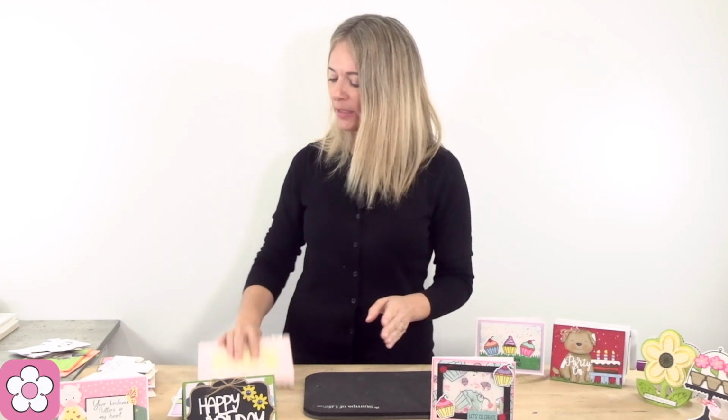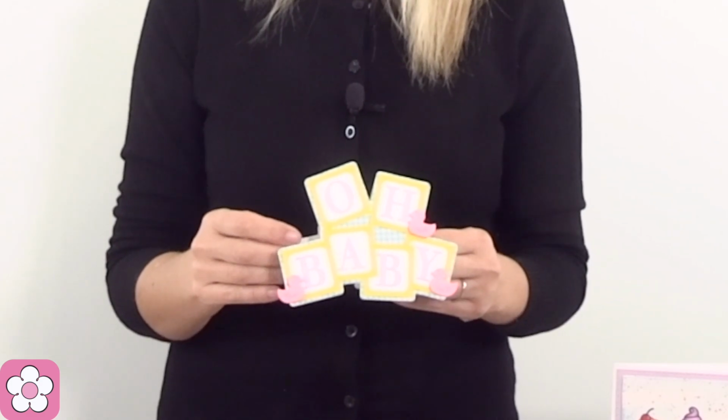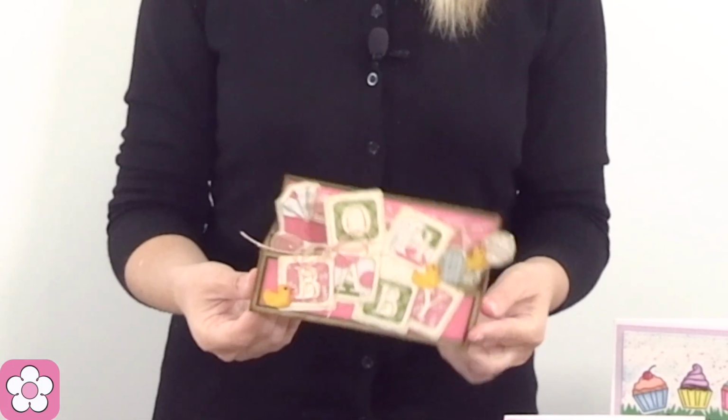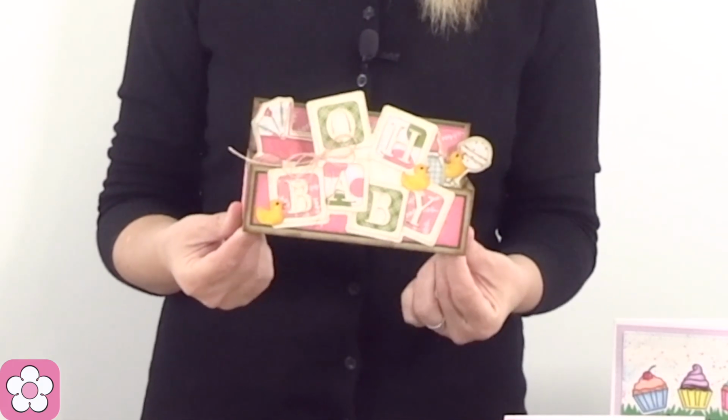Woo! Yay! Finally, finally. We also released our Oh Baby blocks. Aren't they adorable? Oh, here's another one using our slimline box die set. Look at that. Oh my goodness, isn't that beautiful?